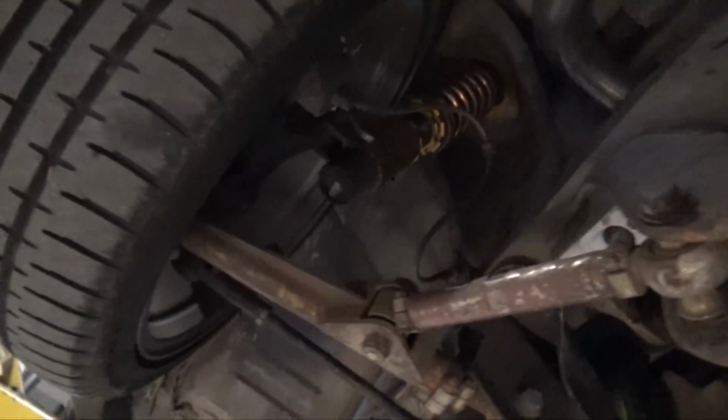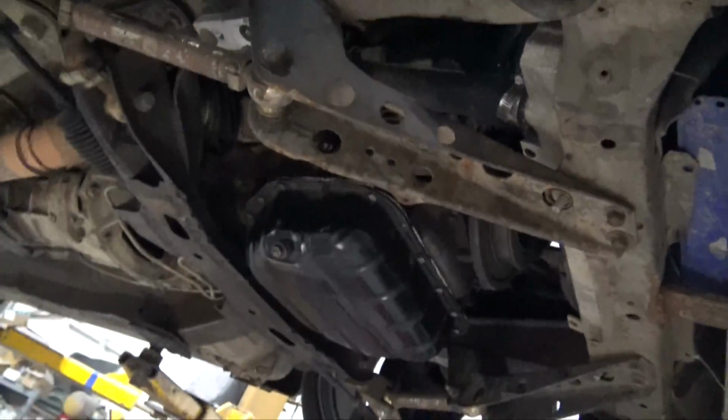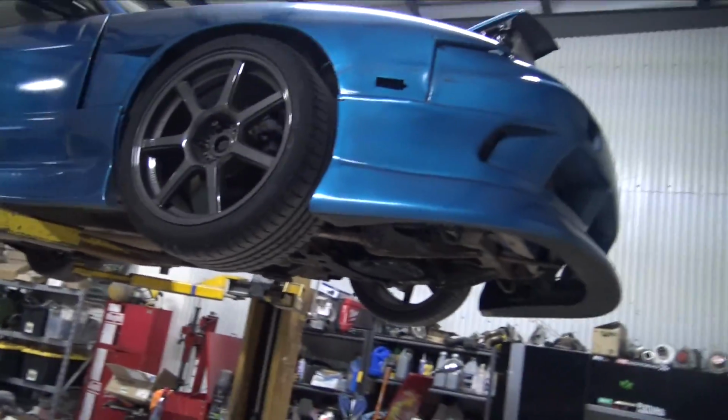Maybe put a little shield in it when we delete the J-pipe, so if it does rain, it's not flicking a bunch of water and stuff up there. We can maybe build a little enclosure in it. But yeah, it's definitely a reliable car.